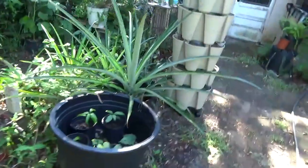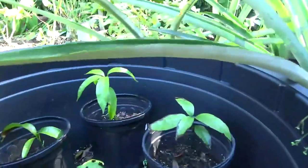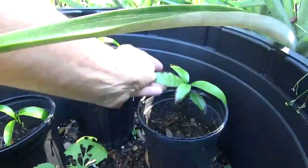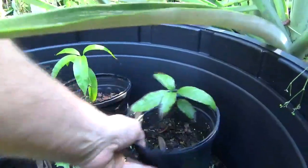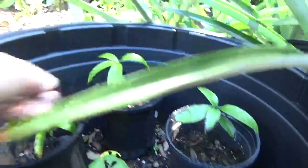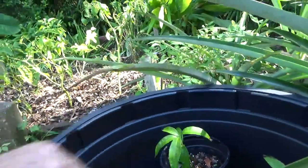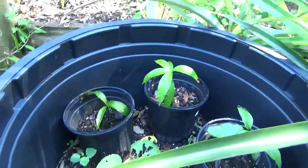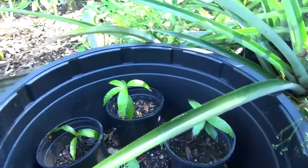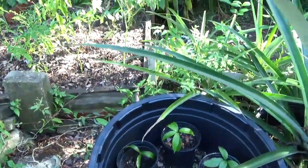And what else we got going on? Oh, there's the mango experiment. That one's getting some black around the edges of the leaves. I think it's probably time to put those in bigger containers. This one in the middle is the one that had to find its own way out of the husk, and it seems to be the healthiest of the 3. So I'm kind of leaning towards leaving the seeds in the husk from here on out.